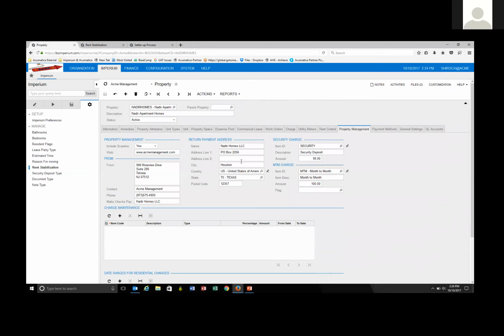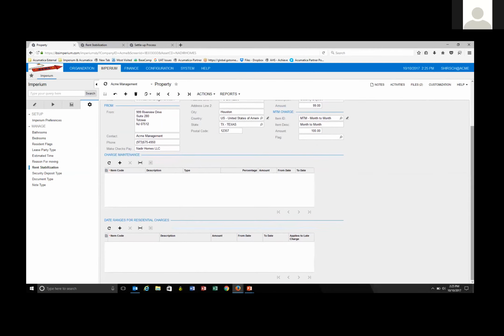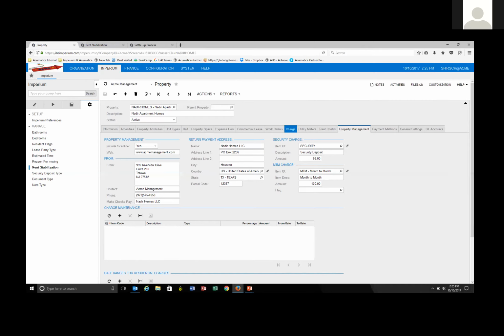This is all the information that also gets created to produce our monthly statements. This is where we do our charge maintenance for annual, one-time or more assessments. And if we want to associate any charges to the residential tenants that are going to cross periods, that again, is very similar to the charge function for multiple periods.